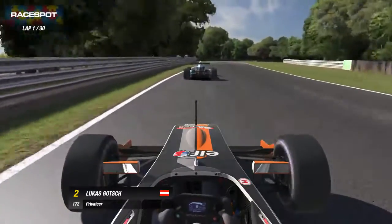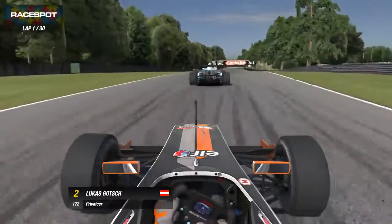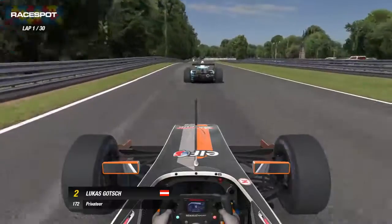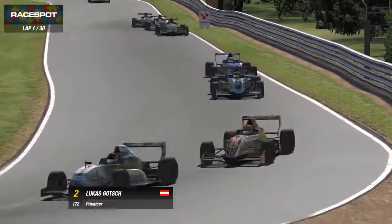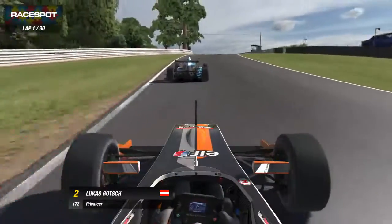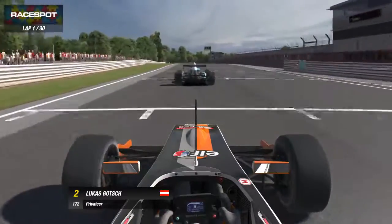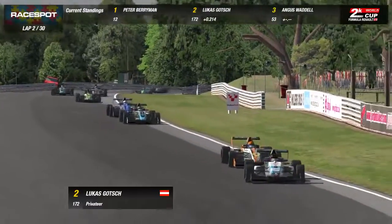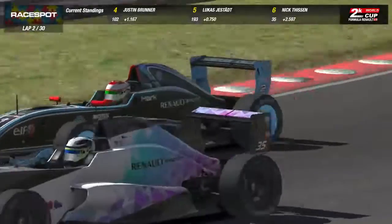On board with Lucas Scott, started second, running second, on the rear of Peter Berryman as they head underneath Warwick Bridge down to Lodge Corner. If you want to make that pass, try and do it early. We may well see a potential opportunity down in towards turn number 1, but Gotts doesn't get a good run out of that corner. No, he doesn't. Now he's got to be really careful about where he does it. He can't do it into turn number 1, so he's going to stay behind and hope that he can run that slipstream into that very difficult turn 1.